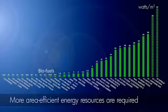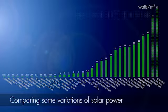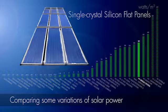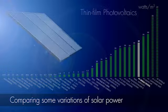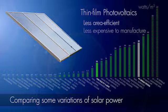Because we want to stay with renewables, let's look up at the other end of the area efficiency scale, the different variations of solar power. For reference, here's the single crystal silicon flat panel that you would find today on the rooftop. What are other solar options? Right now we're hearing a lot about thin film photovoltaics, which are somewhat less efficient. In their favor, they promise to be less expensive to manufacture, but they require some very rare materials that are already tied up in restricted international markets. This could become a hard limit that will prevent them from reaching a national, let alone planetary, scale.